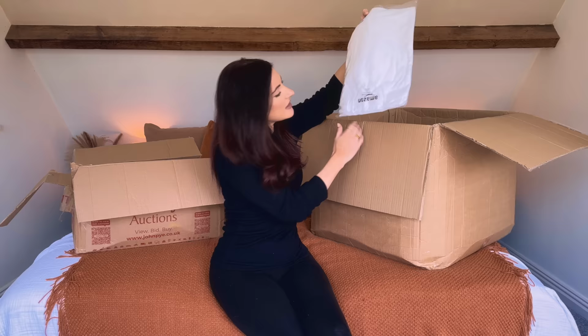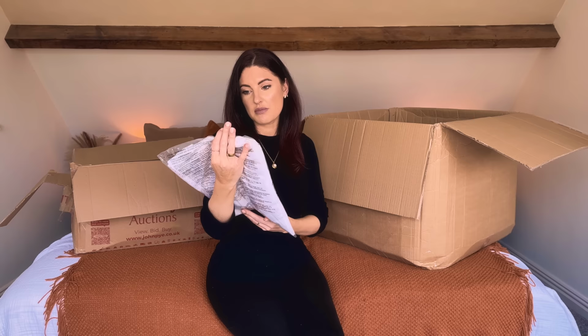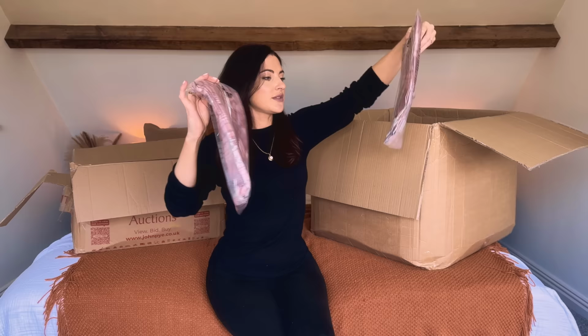So we have another, oh, I keep this one for Ollie. This is another one of those crew neck tops again, but this one's in size medium. You get two in a pack, they're white. Ollie will definitely wear these, so he can have them once. From the Iris and Lily brand again.